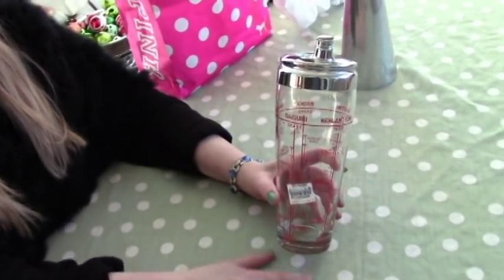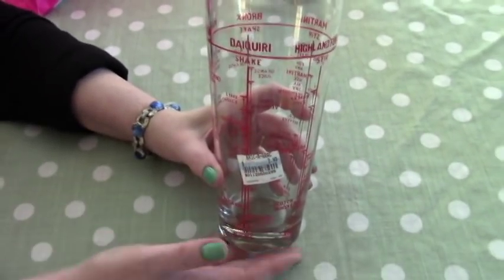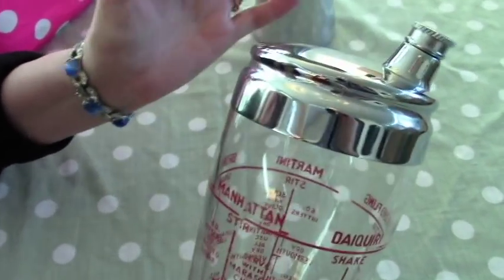Hello, I have a small thrift haul today. I went to Salvation Army and the Senior Center thrift store. They had their Christmas stuff out. Salvation Army, it wasn't that great.